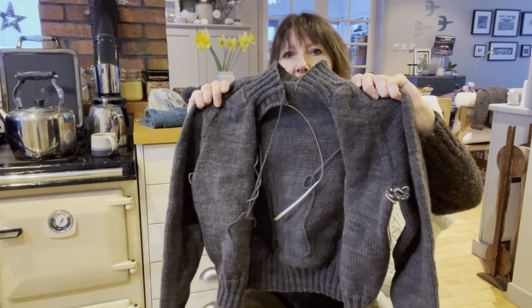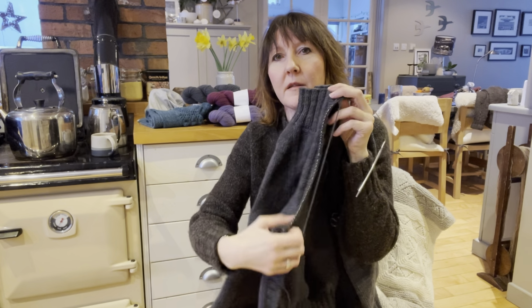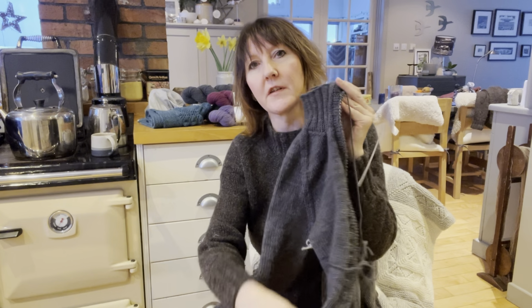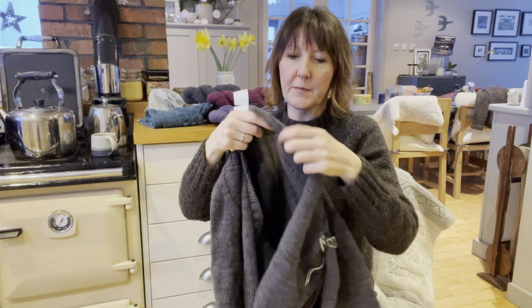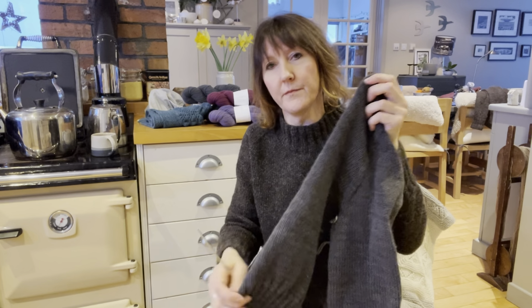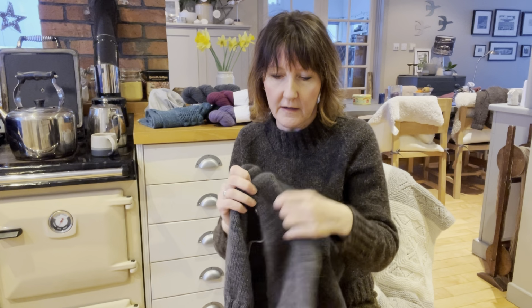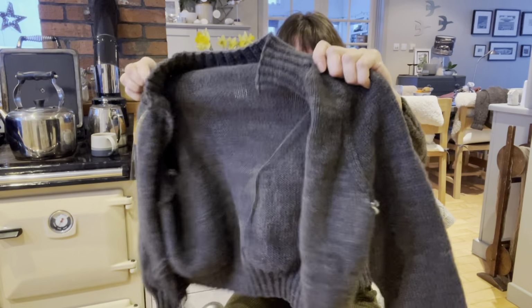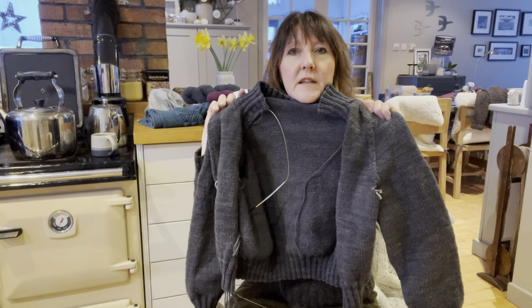So I'm nearly finished that. I'm just on the buttonhole band there, so I've just picked that up and knitted the buttonholes, and then all I need to do now is pick up the other side where the buttons will be sewed onto, and then graft the underarms, and then that's it basically, and then that'll be finished. So I'm looking forward to getting that dressed and see what that looks like when it's on.